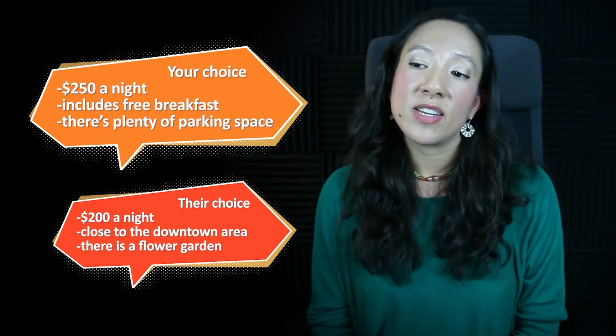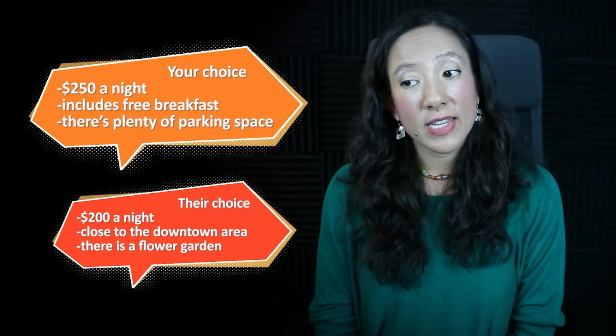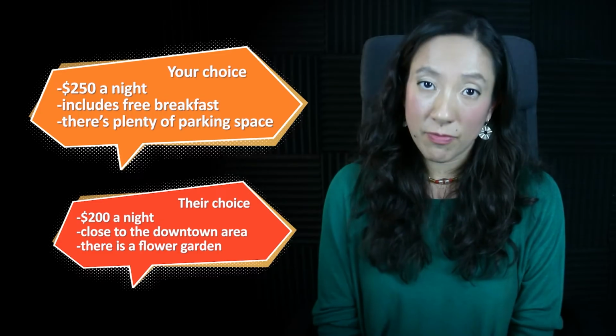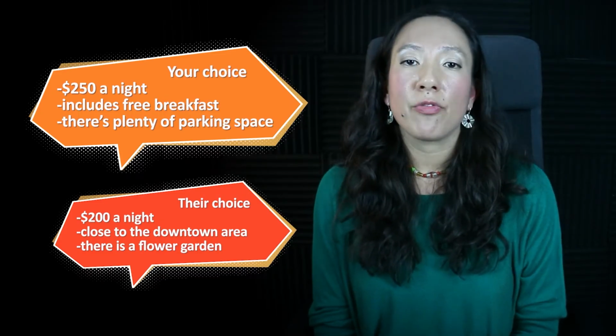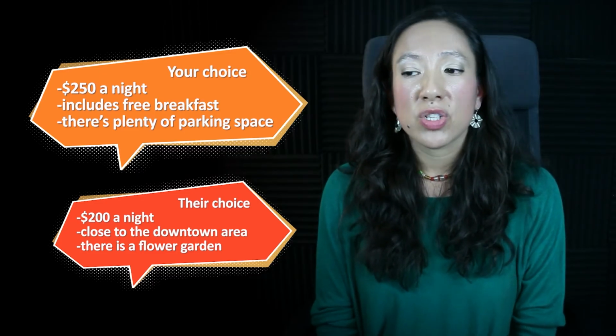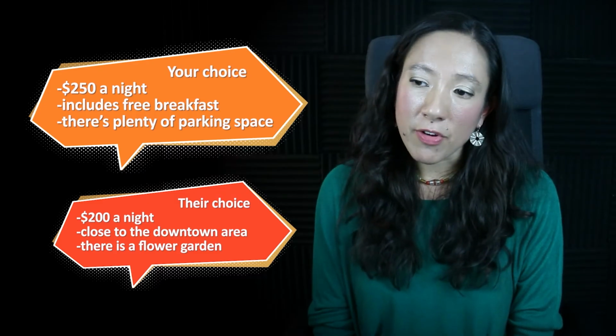So at the end, I think my choice is not that much more expensive. The other thing is that it's going to be a lot more convenient for us because there's plenty of parking space. Again, I don't want us to worry about, you know, if we're going to find a parking space or anything like that or waiting around. So it's going to be super easy, a lot more convenient for us.